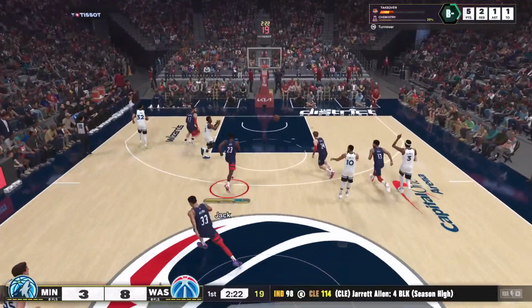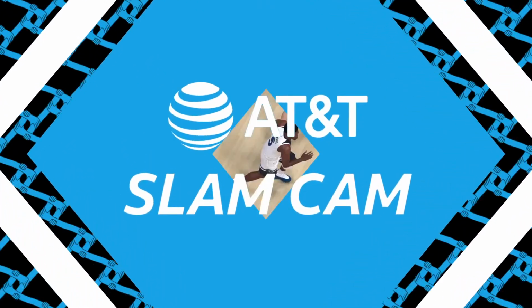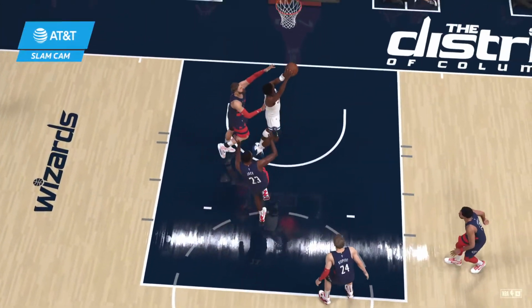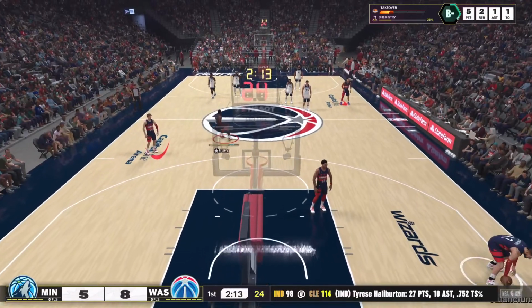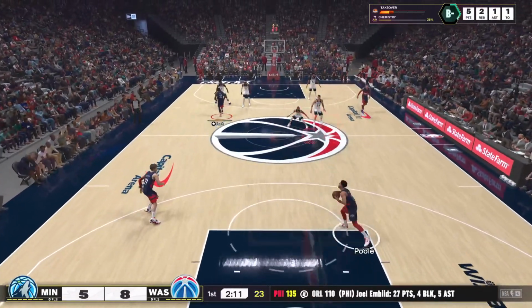4 on 3 as they bring it up. Here's Edwards. Oh, jams it right over Valanciunas. Wow. Yeah, Edwards has some big bounce in his step. On our AT&T 5G Slam Cam, you just saw an explosive highlight.